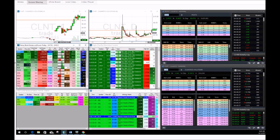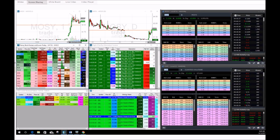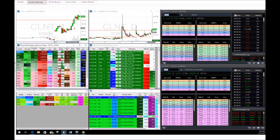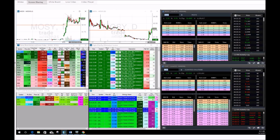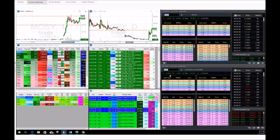CLNT, nothing until 9:41. We start getting volume. MOSY has everything until it crashes at 9:41, and then it starts moving down, and that's when the mob says, hey, I want to play a stock that ripped. So they move over here, and that's when this stock gets pushed up. MOSY is starting to come back up. Now, MOSY is starting to get some volume towards it. And notice this. Notice how as CLNT starts losing volume, MOSY starts gaining it.